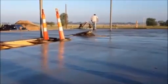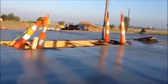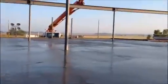Friday, May the 30th of 2014. They're just finishing up the topping. It's approximately 7 o'clock in the morning.